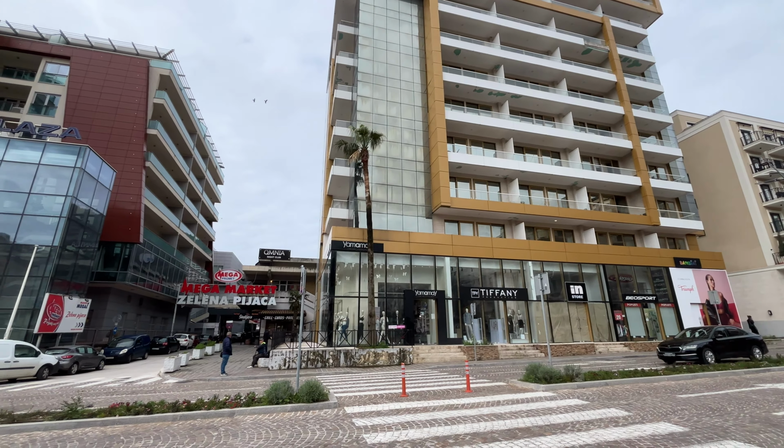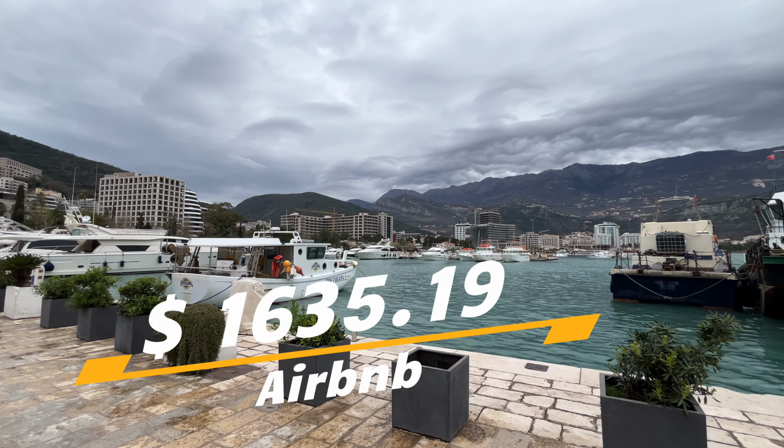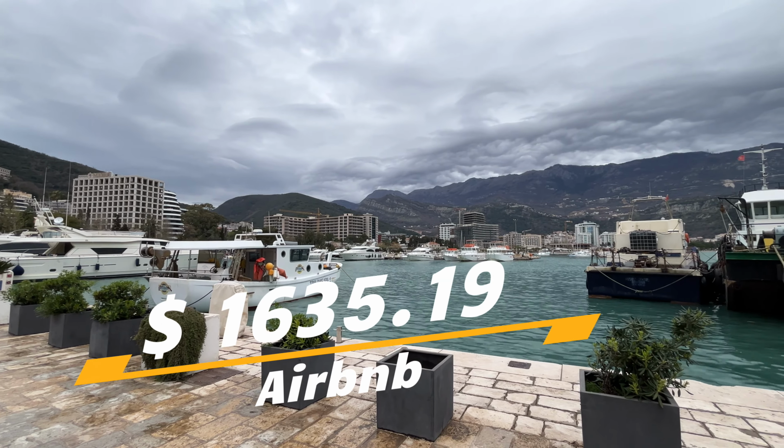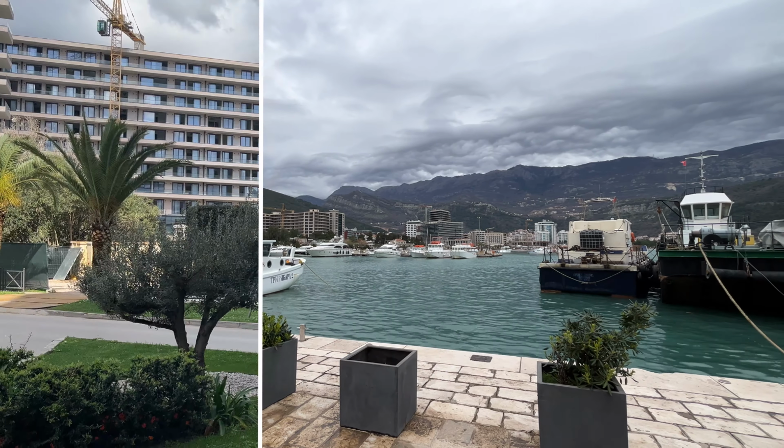Since we're traveling without a car, choosing a central, walkable location was really important to us, even if it meant spending a bit more. Our Airbnb for 34 days cost $1,635.19, and we also paid $73.95 for a weekly cleaning service.